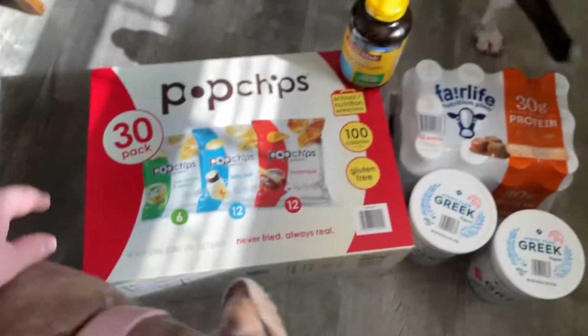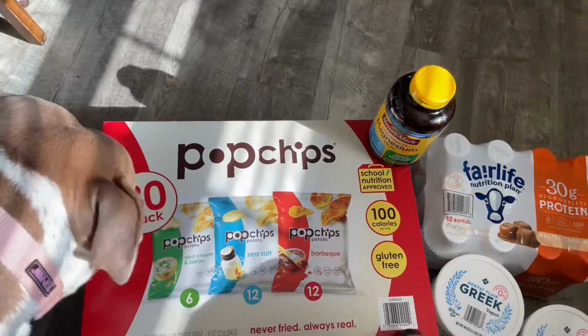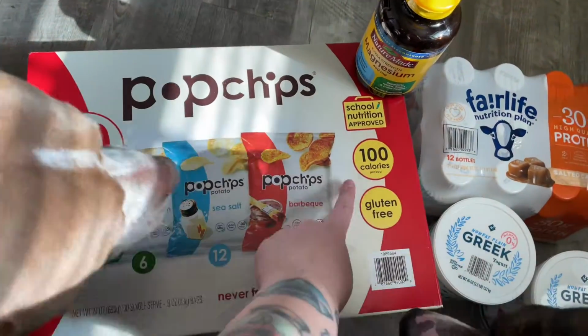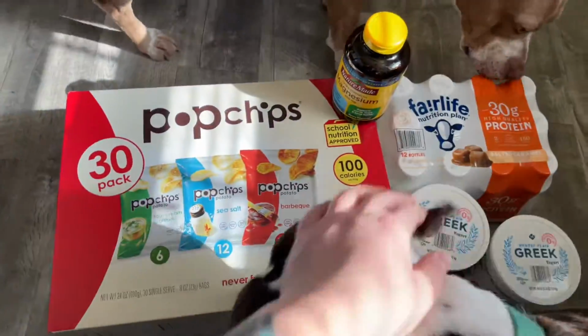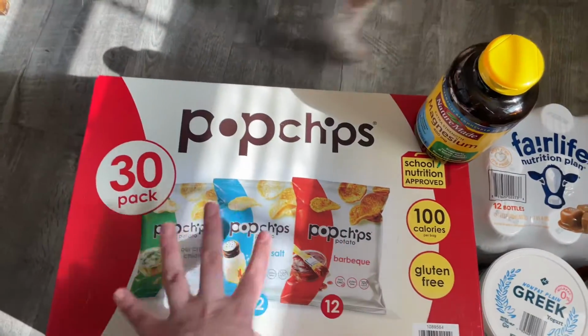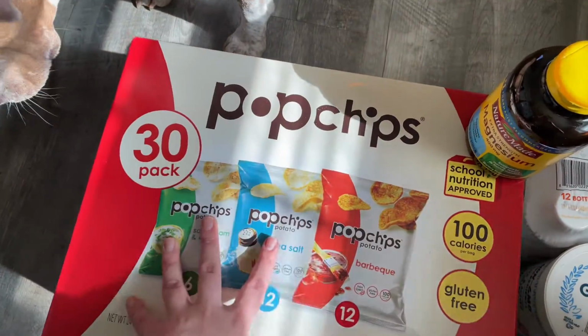So these Pop Chips are new. I haven't seen them before, but look, each bag, there's sour cream and onion, sea salt, and barbecue, and they're just 100 calories each. So I was like, heck yeah, since I'm on this cut, y'all. I thought that would be super nice to have to switch out my baked chips, because that cuts like 60 to 40 calories there.